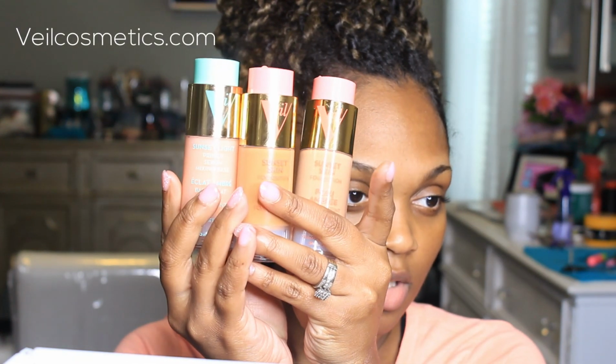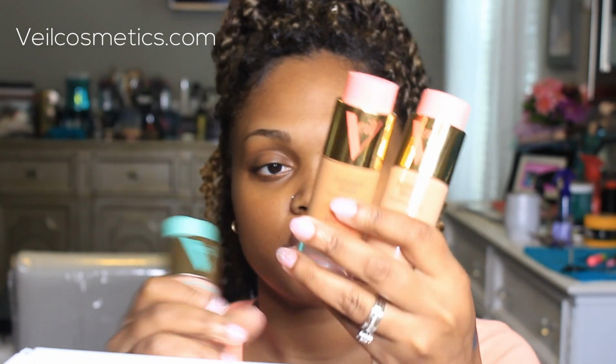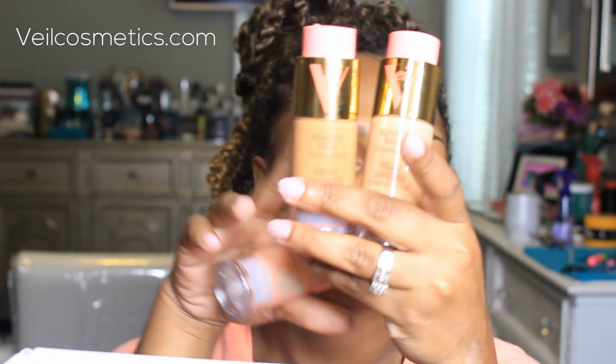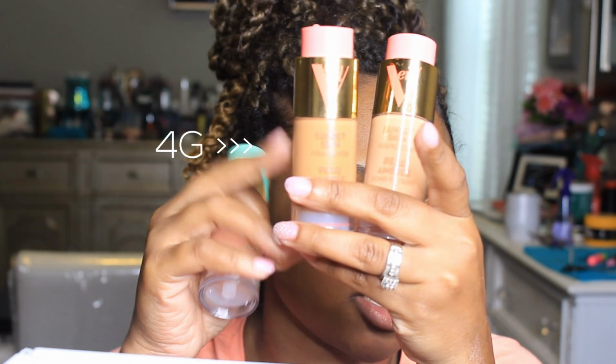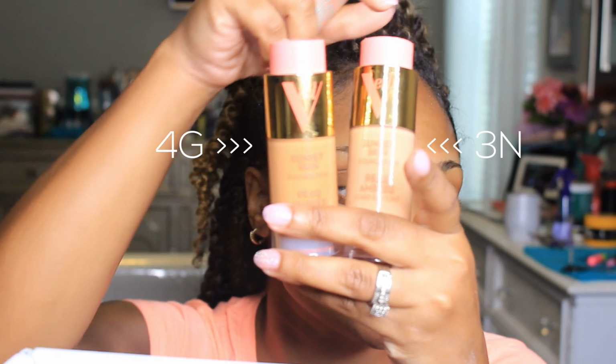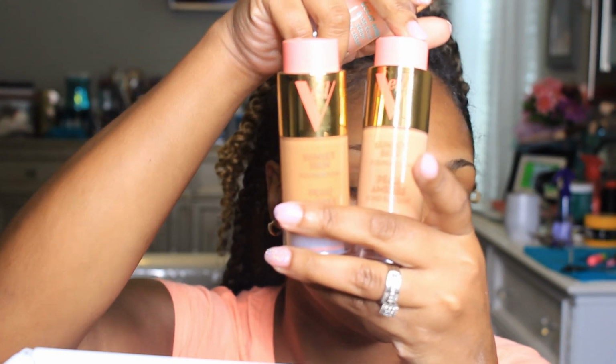So this is the only makeup stuff that I got. Like I said, some of the other PR stuff is mostly skincare, so I'll put that in a later routine video. So I was sent some foundation by the company Veil, and they gave me the option of picking 2 different shades. This wasn't the darkest shade. This was the second to darkest shade in the golden range, and this was the shade underneath this one.